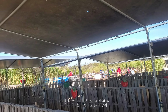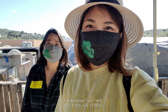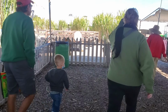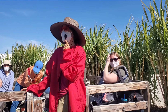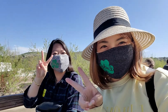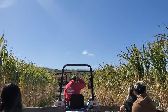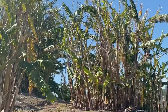I feel like we're at Universal Studios. Welcome back. Have a tram testing day. How are you feeling? I'm so excited. I can't wait. Good morning, everybody. Has anyone been here before? Wow, that's good. Since 1998. Third in line, sugar cane lane. The sugar cane, I thought this was at that. And so we have a banana plant.